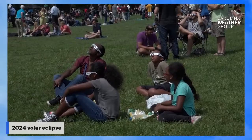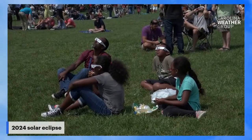So if you have those, especially since your location is 80% coverage, so you'll always have that partial eclipse, you need to keep those glasses on anytime that you're looking at the sun.